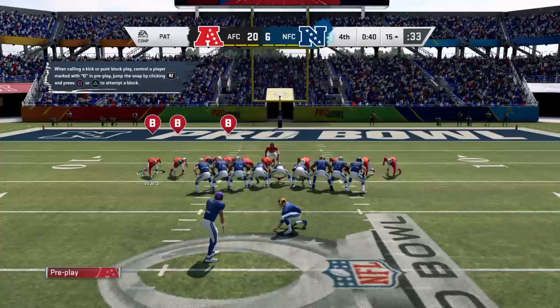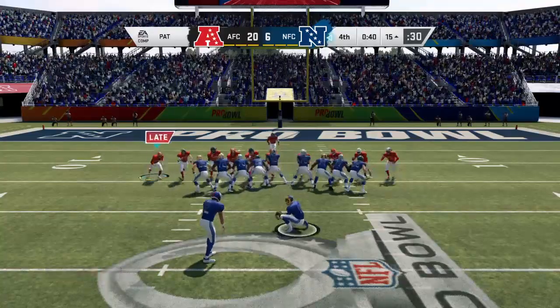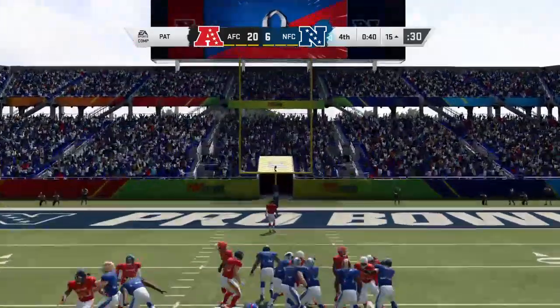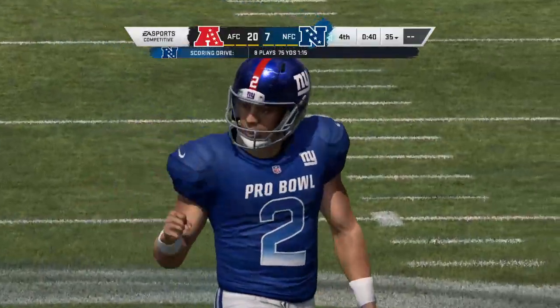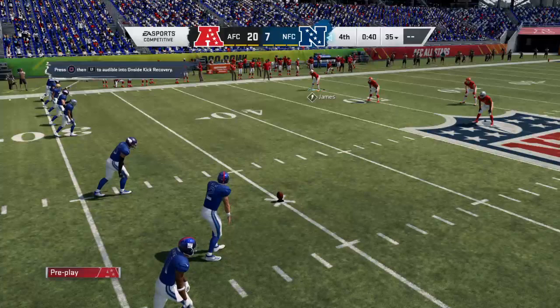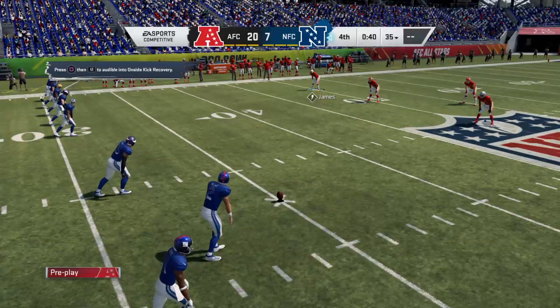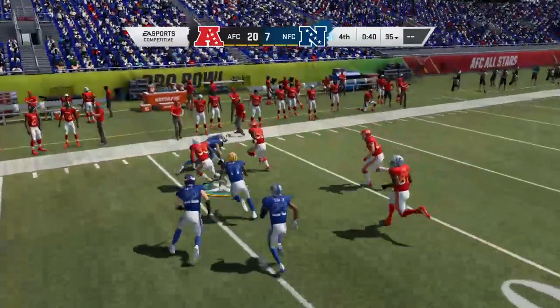And the NFC able to cut into that lead. Well, he wasn't the guy they were initially going for, but after going through the progressions, it worked. When you have plenty of people who can catch the football, you don't always have to go to your primary target, and sometimes that target is actually covered. Nice job coming off of that and getting it to someone who was open. And the man out of the backfield gets in for the score.